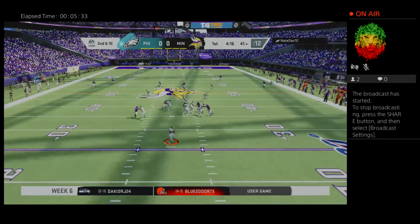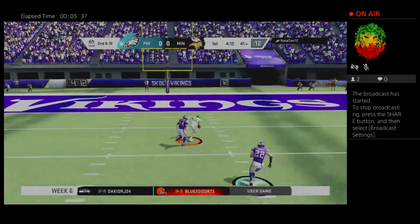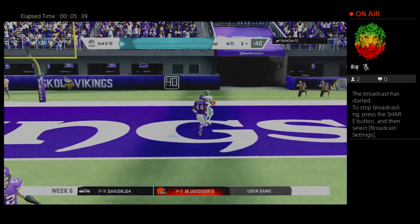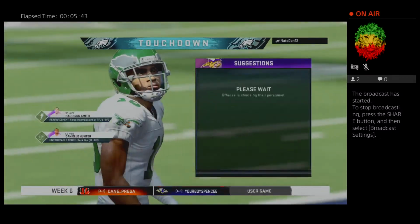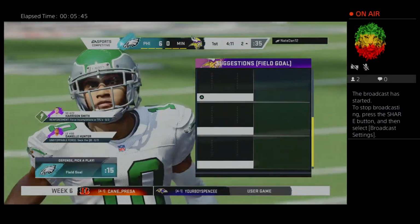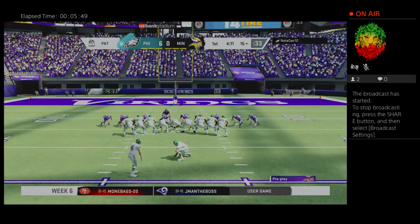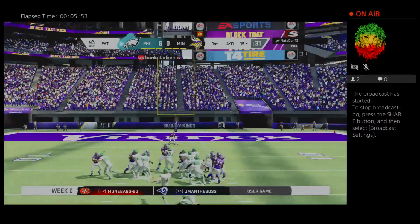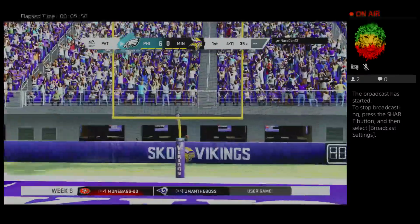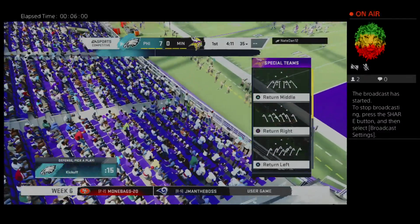Wentz going to throw. He's going to launch this thing way downfield. It's caught at the 10. And he'll take it into the end zone for an Eagles touchdown. Deshaun Jackson, his 4th touchdown on the year, as his guys are able to strike first here in this opening quarter. Elliott good on the extra point, and that makes the score 7-0.